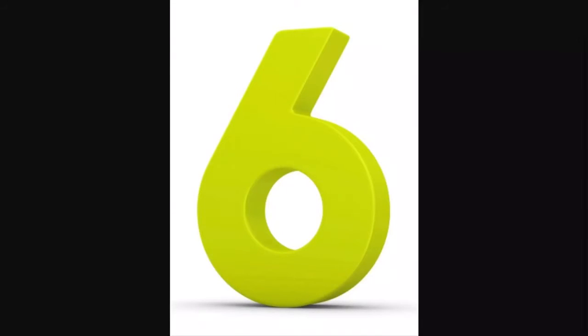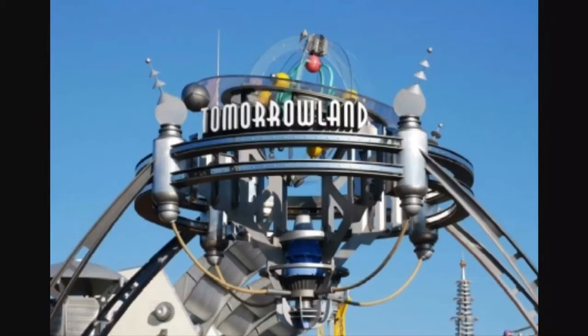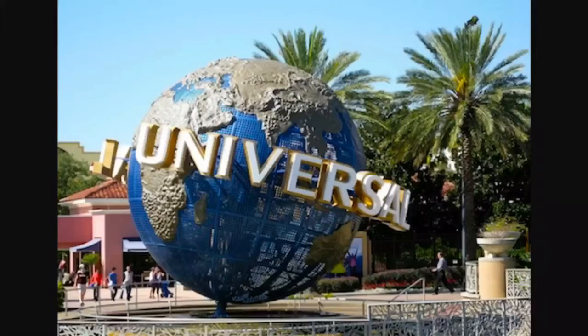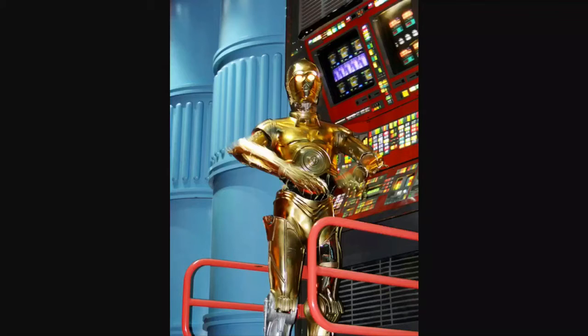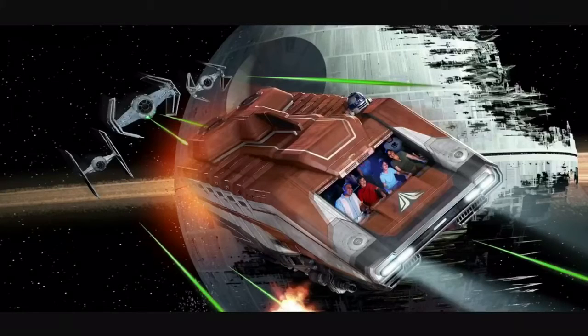Number 6 is Star Tours. This ride is in Tomorrowland. It's a simulator type attraction. This ride actually feels real, unlike Universal Studios simulator rides. It feels like you're really boarding an aircraft of some sort. It's in 3D with C-3PO as your accidental pilot. Star Tours is a different experience every time. Sometimes you'll fight the rebels, and sometimes you'll crash. There are even more experiences than that.